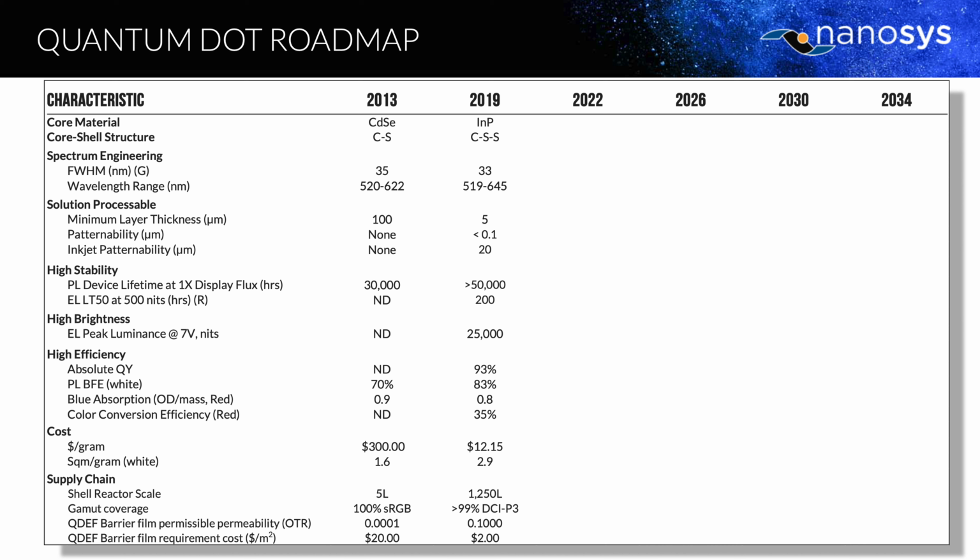2013, we had cadmium selenide, and cadmium selenide was the dominant technology, in fact the only technology that was shipping in terms of the cores. And now indium phosphide core shell-shell structure is the dominant technology shipping into the marketplace. Full width half max for the cadmium selenide back in that time frame was 35 nanometers, and it's kind of unbelievable, but we've gotten indium phosphide now down to 33 nanometers. So 5 years later, we actually have full width half max performance comparable to where we started when we deployed cadmium selenide originally. Wavelength range is still in the visible, 519 to 645, which is very good.